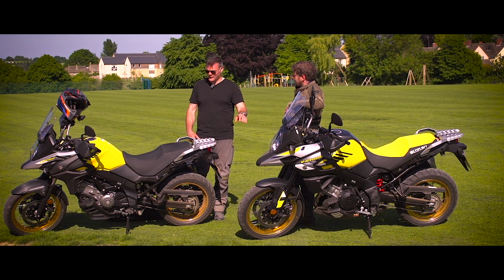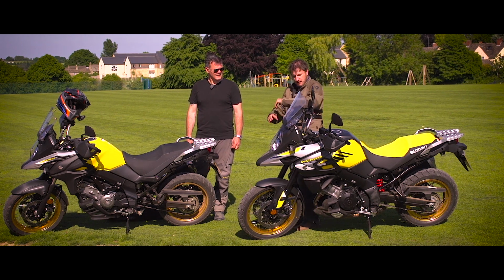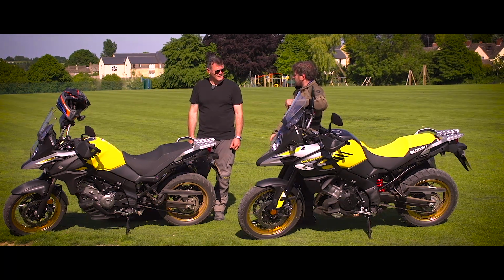Yeah. I was a bit, the brakes felt really kind of... And I find the riding position odd on that. I find it draws me out in the shoulders, whereas this sat quite nice and upright. Yeah. And oddly though, they sell about, I don't know, 2 to 1 with the 650 to the 1000 or even more. So that's a far more popular model.